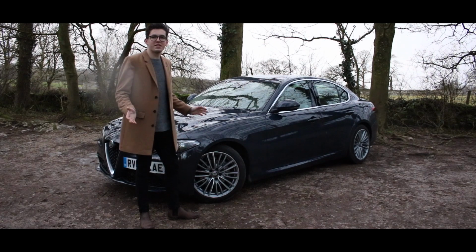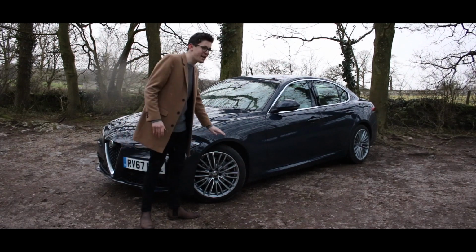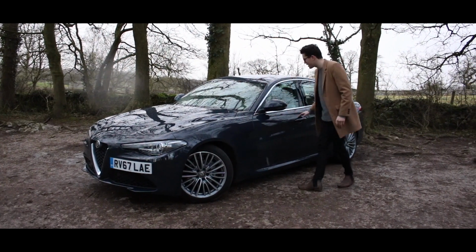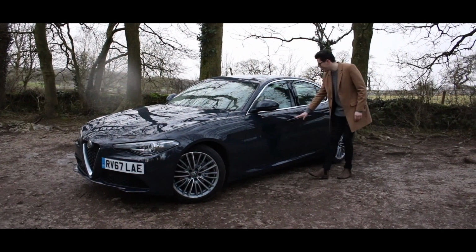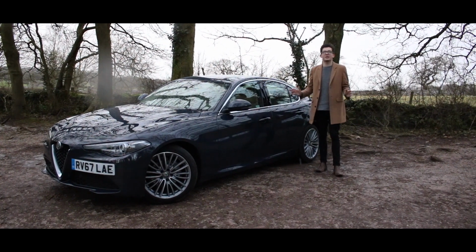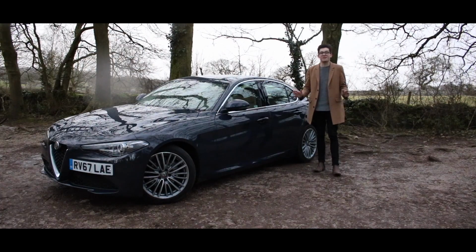At the side of the car in this executive trim level, you've got 18-inch alloy wheels, you've got these chrome strips that run along the side of the car, powerful mirrors, keyless entry. You do also notice how low this car is. It almost looks like a stretched out sports car, and that isn't a bad thing.